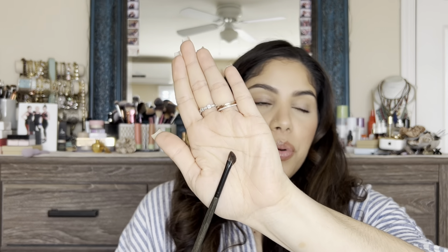The E27 is a pretty unique shaped brush. I don't know if you guys can see how it's angled. And I really love this, especially for me because I have hooded eyes, when I'm trying to do detail work or get into the small areas of the crease. This is also really great for inner corner highlight or your lower lash line.